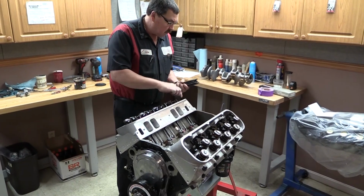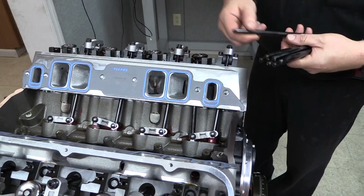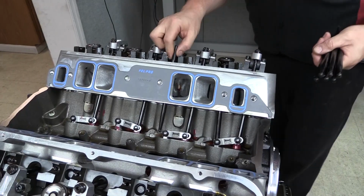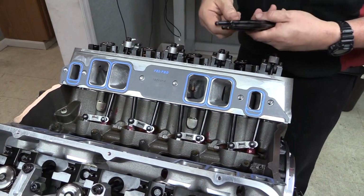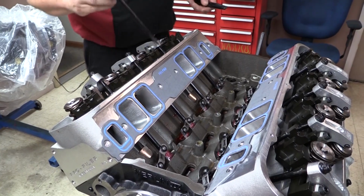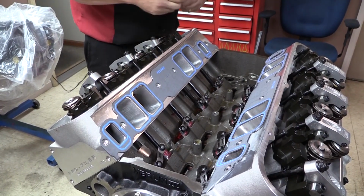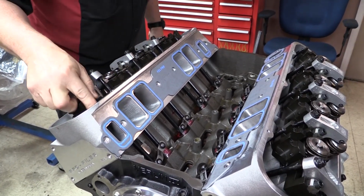One advantage of sticking with a short deck block is you can use correspondingly shorter push rods, which helps reduce high RPM pushrod flex. We're using Urson Professional Series units that are 8 3/4 inches long for the intakes and 9.350 for the exhaust. All are still a beefy 7/16 of an inch in diameter with 165 thousandths wall thickness.